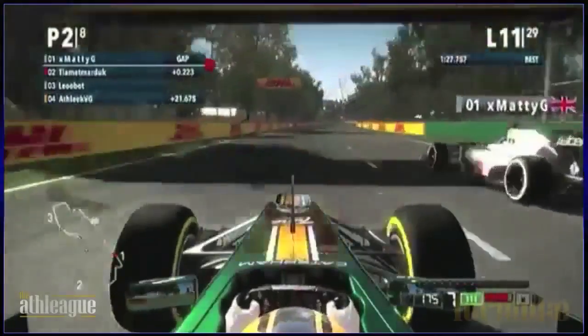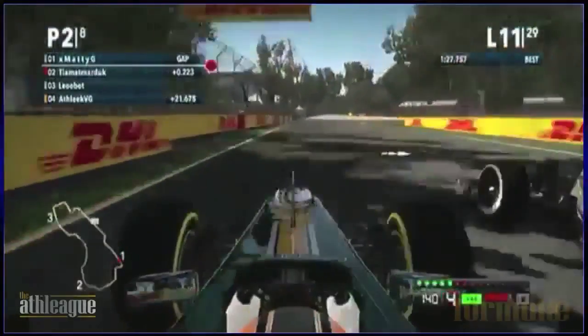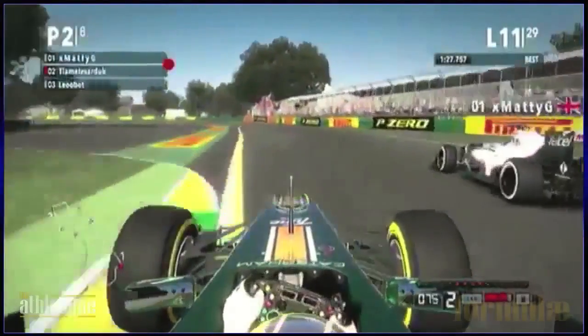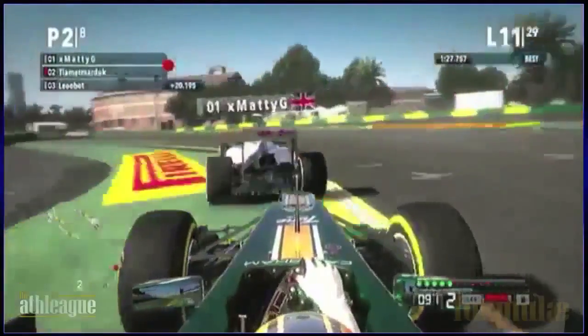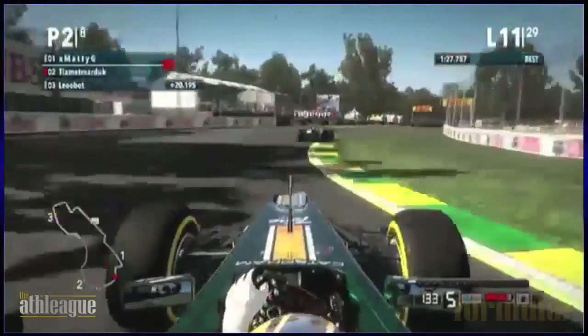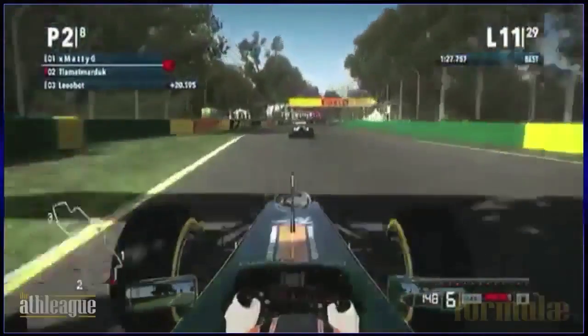Yeah, he got a shot at the lead again with the second dose of DRS. And Matty G actually running him near the edge of the track, and he is making that track as wide as possible. But Tiametmarduk flipping up to the standard mix.